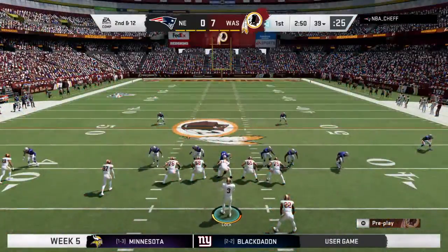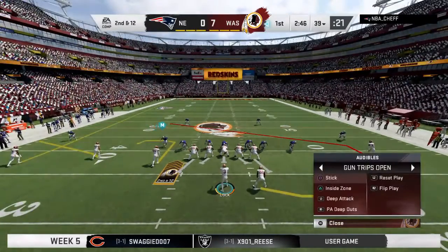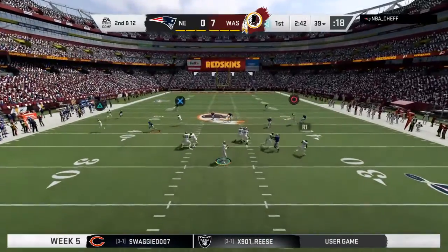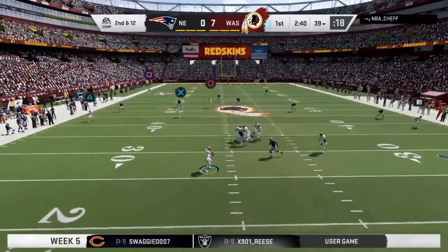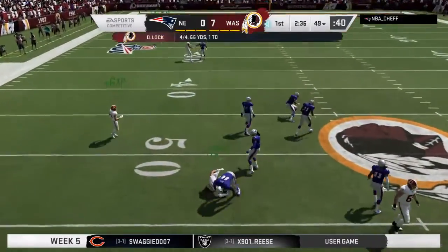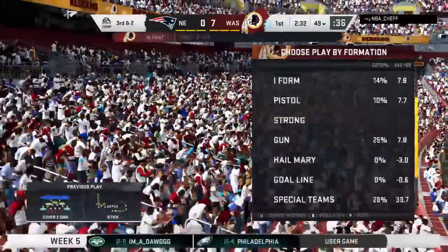First play of the drive goes the wrong way. Here's 2nd and 12. Now Lott throwing on 2nd down. Open man, that's Noah Fant, the tight end. They'll wind up getting 10 back as that sets them up for 3rd down.